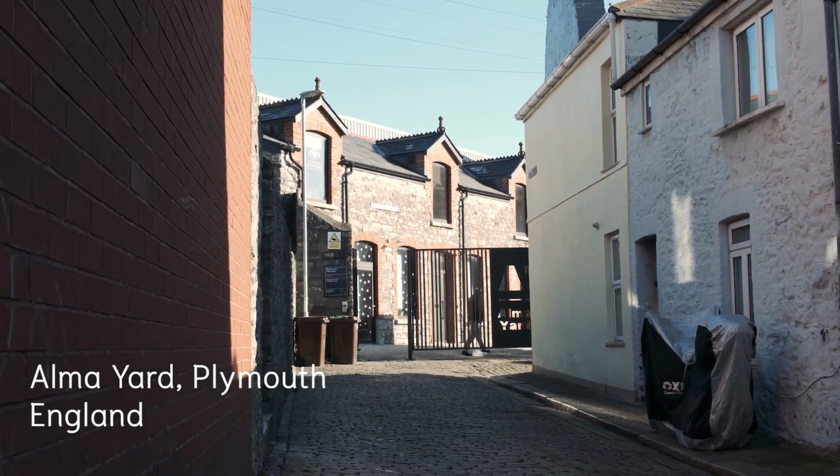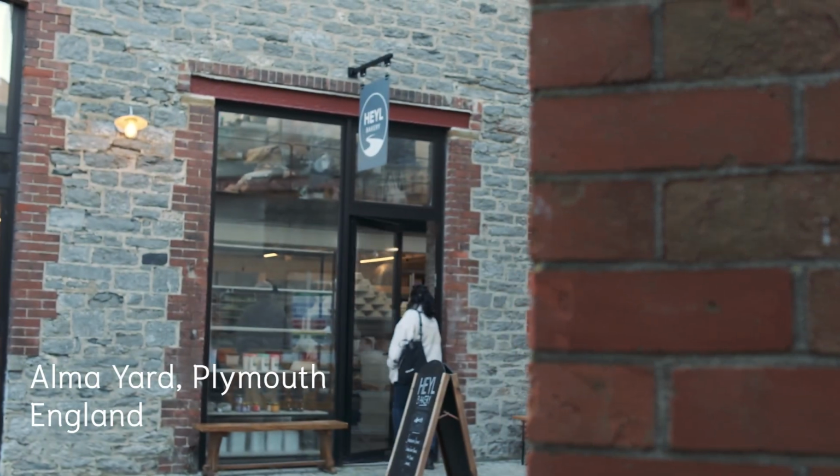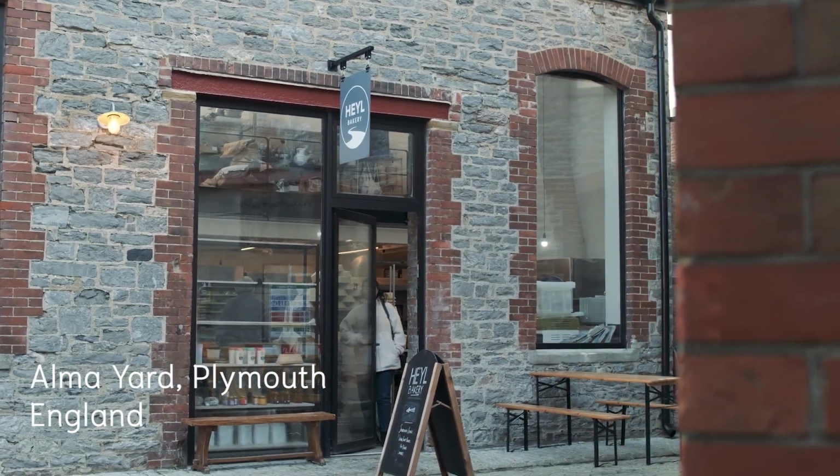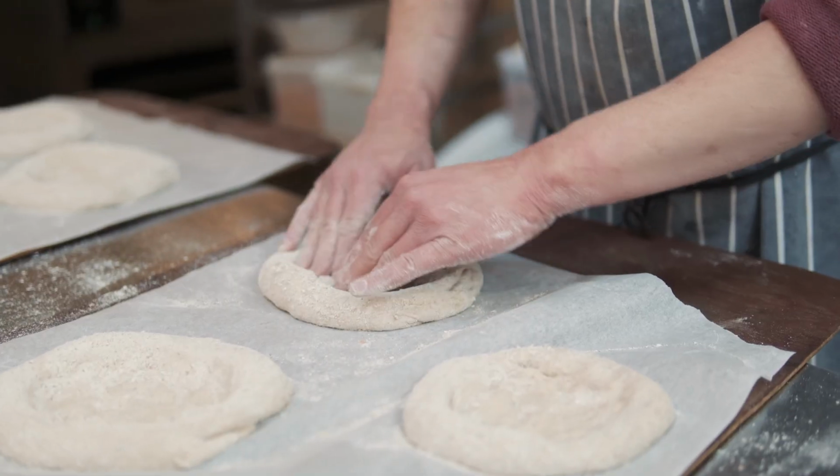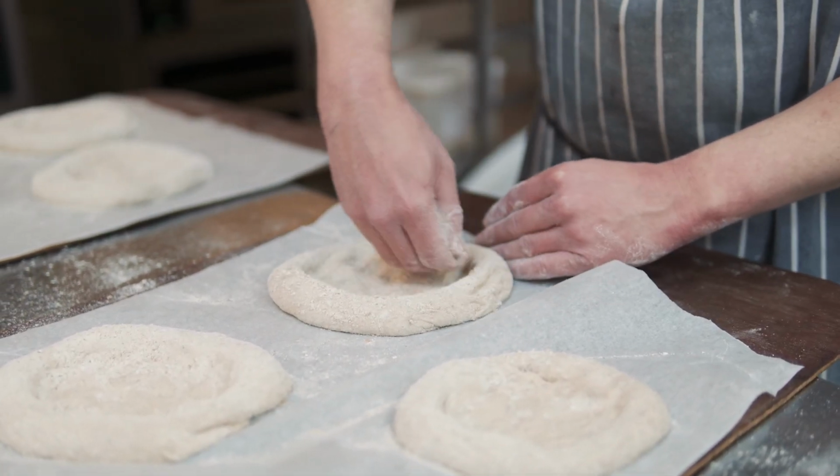Today we're in Plymouth, and the reason we're in Plymouth is because we've come to this place here, which is Heyl Bakery. Now, Heyl Bakery is a vegan sourdough bakery. Been meaning to come here to do basically a crash course on making sourdough, because sourdough is one of those things that I just have been avoiding because I always thought it's pretty difficult. I've never been able to get it right.